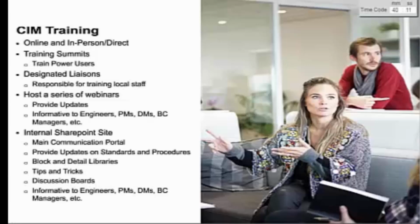I've also put together an internal Civil 3D user network website using SharePoint, which is looked at as a main communication portal for all things related to Civil 3D. On this SharePoint site, users are free to provide tips and tricks, CAD standard updates to blocks or detail libraries, styles, catalogs, etc. There's also a couple different discussion boards set up for troubleshooting, standards and workflows, general discussions, and we even have work sharing opportunities set up with folks in other offices.